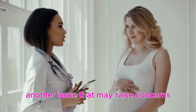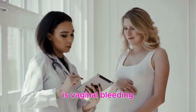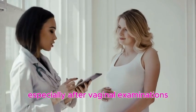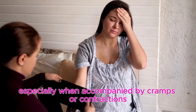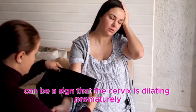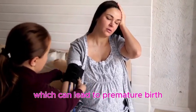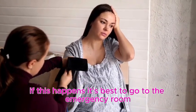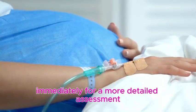Another issue that may raise concerns is vaginal bleeding. Although small spots of blood may occasionally occur, especially after vaginal examinations or sexual intercourse, any heavier bleeding should be taken seriously. Bleeding, especially when accompanied by cramps or contractions, can be a sign that the cervix is dilating prematurely, which can lead to premature birth. If this happens, it's best to go to the emergency room immediately for a more detailed assessment.